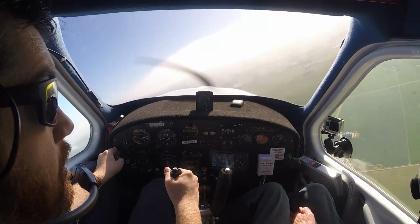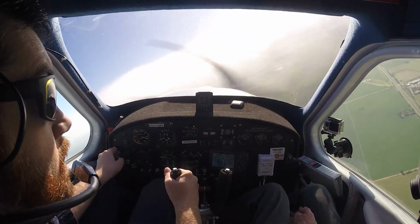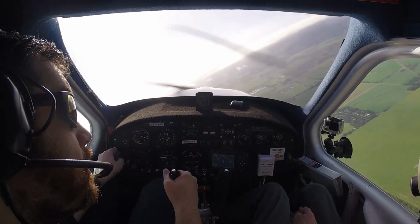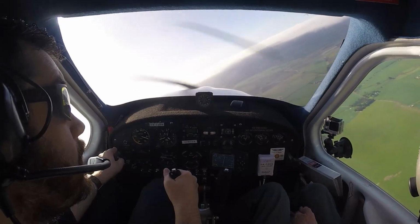Gawler traffic, Jabiru 8538, departing to the north, climbing 2,500. 23 Gawler.